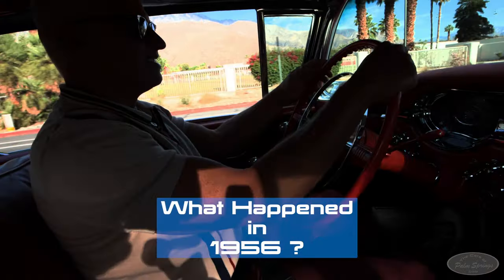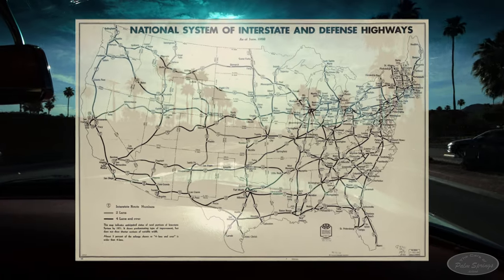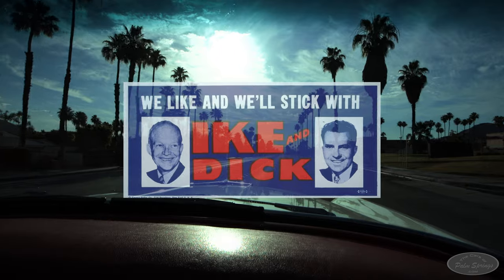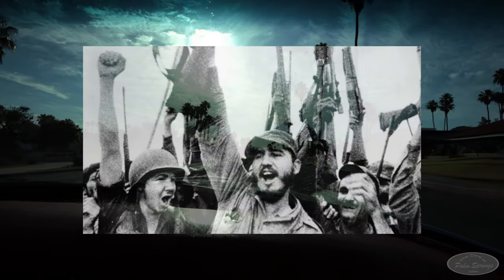What happened in 1956? Congress approves the Highway Act, which allows for construction of the U.S. interstate highway system. Dwight D. Eisenhower was re-elected. Elvis Presley topped the charts with several hit songs. The first hard drive was invented by IBM. Fidel Castro begins the Cuban Revolution.